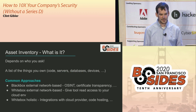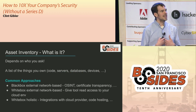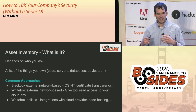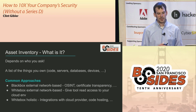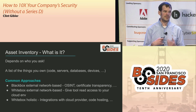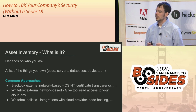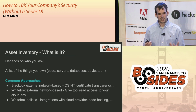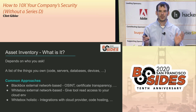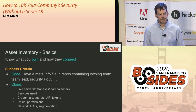Okay, last fundamental. So what is it? It depends on who you ask. But for me, it's a list of the things you own. So code, servers, databases, and so forth. So maybe this is a black box external point of view where you're using OAuth and certificate transparency. Maybe you give the tool access to your AWS environment, and then it sort of programmatically figures out what you own. Or this last one, white box, holistic. So maybe you give it a key to GitHub as well as other tools you use, and it sort of uses their APIs to figure out what your environment looks like.